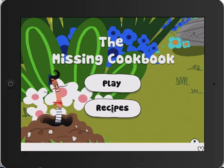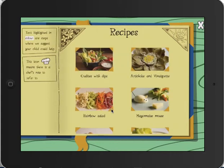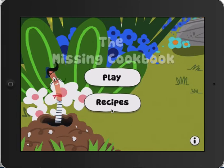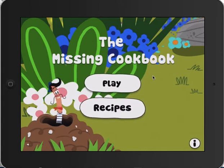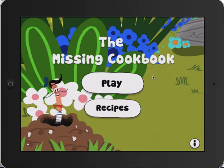The recipes, if I go into that one first, come from Raymond Leblanc and give some ideas for recipes you can make with your children that are simple, family-friendly recipes that can make food look interesting, like the mayonnaise mouse, and introduce them to really nutritious food that the whole family can enjoy. The main part of the app is the interactive story. I'll go through various of the initial screens on that to give you an idea of what those are like, so it can help you decide whether it's right for your family. So I'll turn on the volume and then go through.